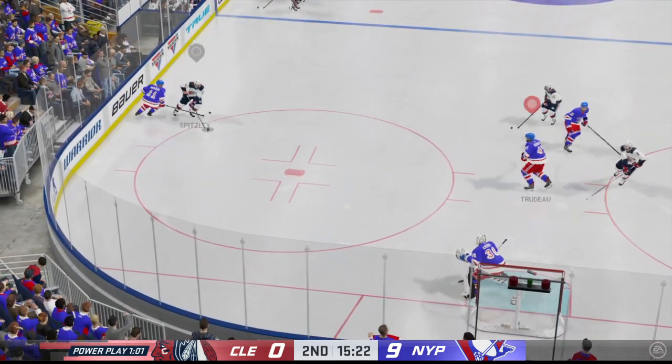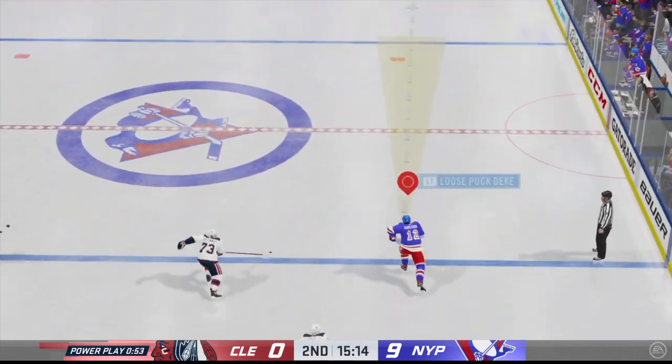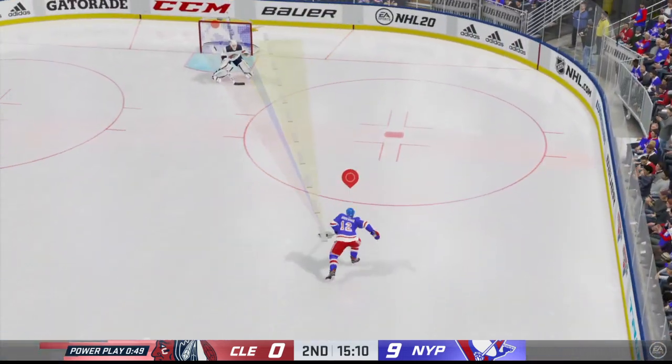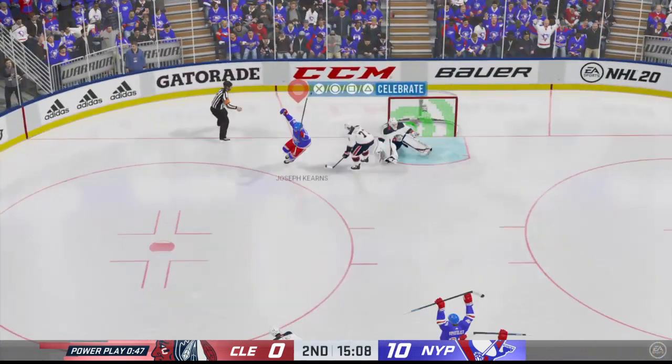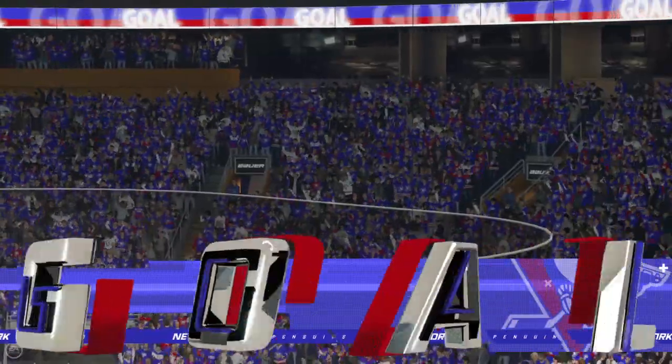With possession along the wall. Kind of lost control for a second there, but regains possession. He's got a little jump. He's in all alone. He scores! Oh, that was gorgeous!